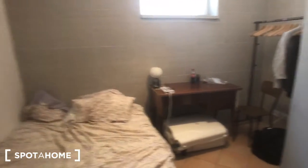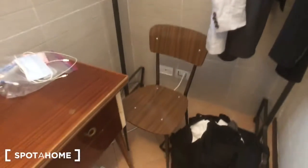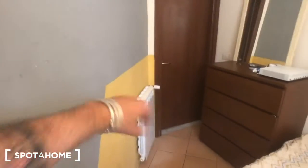There is someone living inside the room at the moment, so I'm gonna show you what's inside, the pieces of furniture. Anyway, you can find this big double bed right here. You have this mirror right there. You can find this big chest of drawers. You have a desk right here with a chair. You have this for your clothes and a window that goes to the street. And that's it. You can find the radiator next to the door.